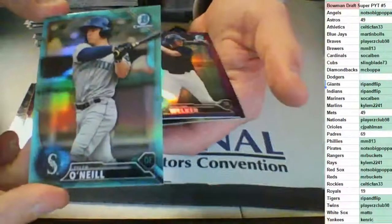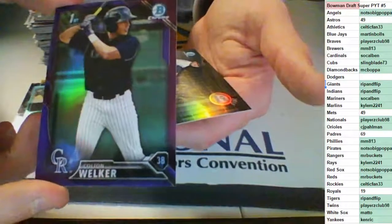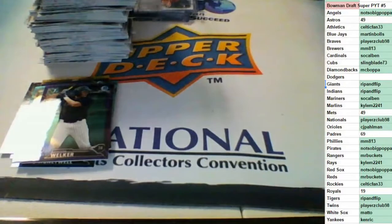Tyler O'Neill for the Mariners, chrome. That is Welker, purple chrome out of 250 for the Rockies. And that's the end of the box. Four boxes left.